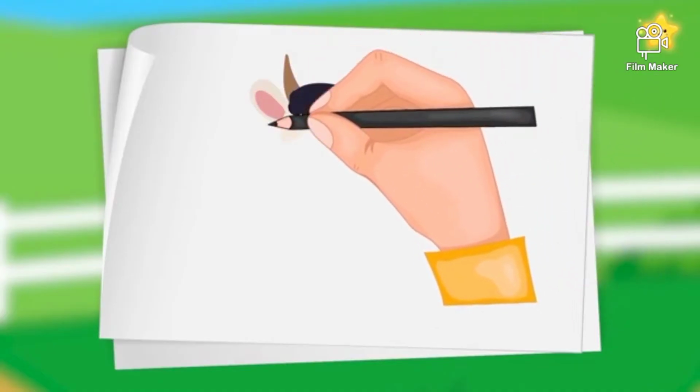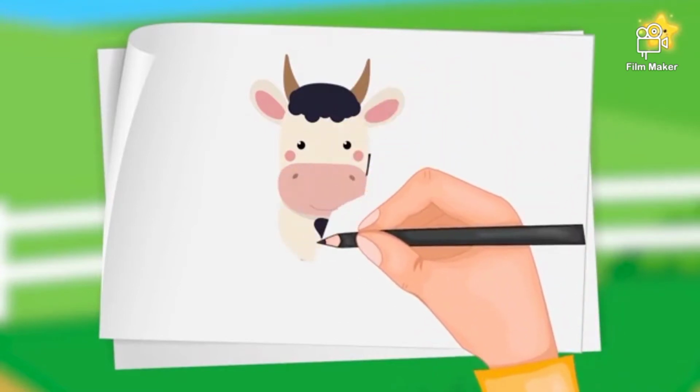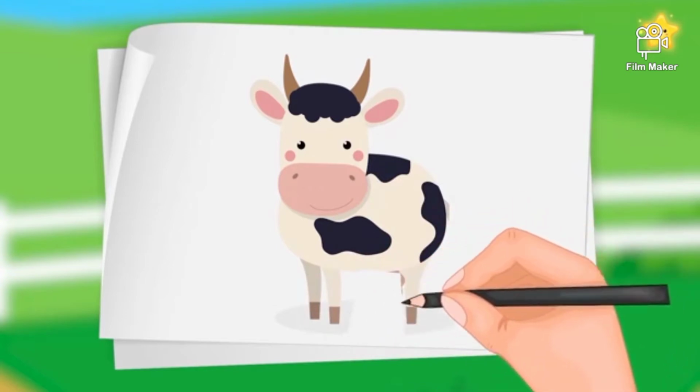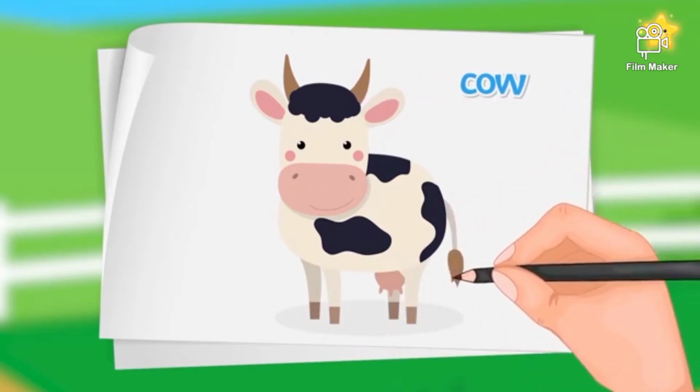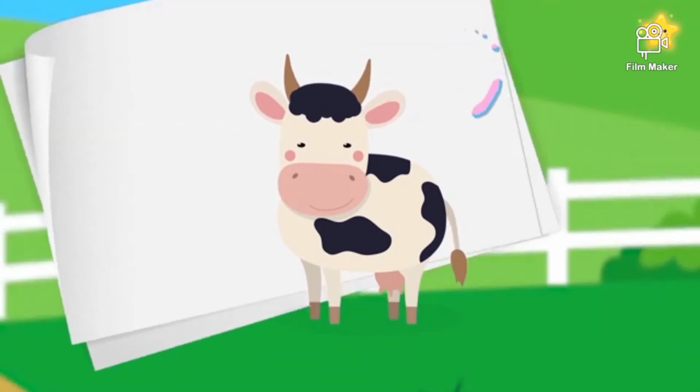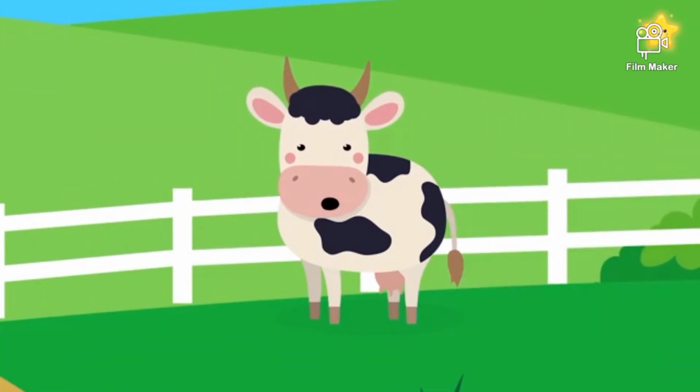It got dark again. I'll use my flashlight to find them. I can see a silhouette over there. Which animal could that be? It's a cow! Cow! I love having cow milk for breakfast.